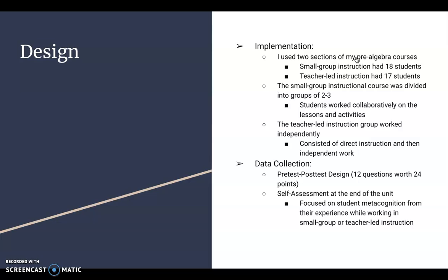So in my case, I designed it based on two of my pre-algebra courses. One group had 18 students and one had 17, so one was small group, one was teacher-led. And in the small group instruction, they were divided into groups of 2 or 3 so that they could work collaboratively on the lessons and the activities that went along with it. In the teacher-led instruction group, they worked independently, or we pretty much did direct instruction for the most part.